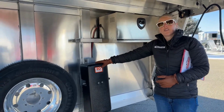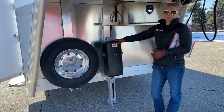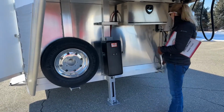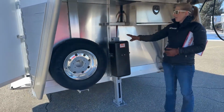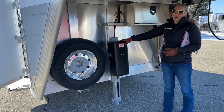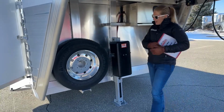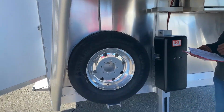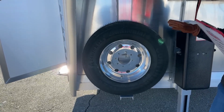Underneath here, electric over hydraulic jack. This was a no-brainer. There's no way that we would just put a single leg jack on this nice of a trailer. It's really nice that these electric over hydraulics do have a manual override. So if for any reason you forget to turn off your battery and leave some lights on and your battery's dead, you can still get this on and off of your truck without having to wait for it to charge up. And then under here, you've got your nice big beefy 18 ply Continental tires on here, and we love these Continentals.